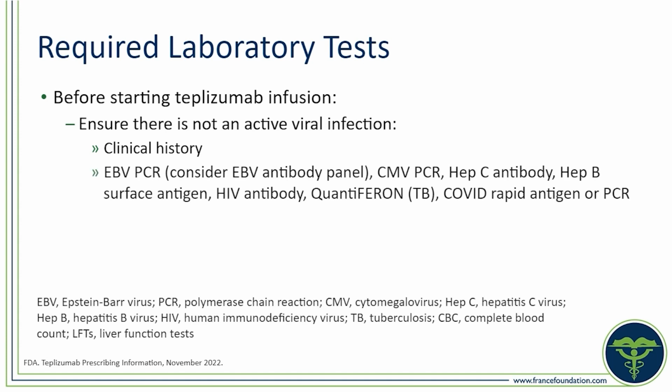We check for Epstein-Barr virus, cytomegalovirus, hepatitis C, hepatitis B, HIV, tuberculosis, and COVID. Some of these tests are going to vary depending on location for what you use to screen for tuberculosis. In areas where the incidence is very low, you may be able to ask questions. In other areas, you may do a PPD or a QuantiFERON test. And COVID can be tested by either antigen or PCR depending on what is best at your local institution.